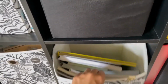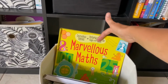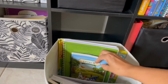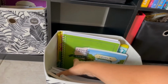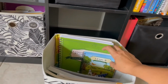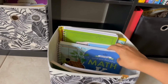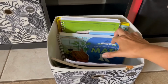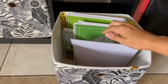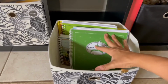They can help themselves. This is Blaze's box. So we have a fun Marvelous Maths picture book, his Level K course book, which he'll be moving into. We're actually going to be kicking off with the K primer. So he's not quite fully ready for the Level K. So we're in the K primer to lead off with, but that's all ready to go. And then the new Math K, which I absolutely am impressed by. Then he's got, so here's his K primer book, which we kind of started a little bit in at the end of our last year. So we'll just pick up with that.